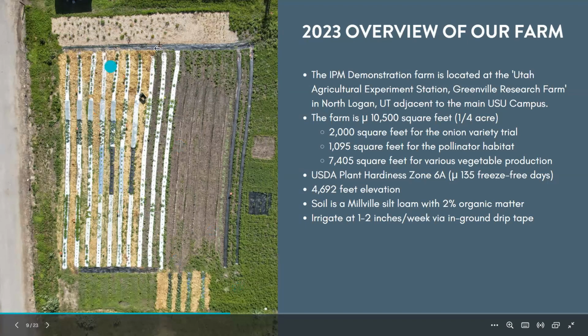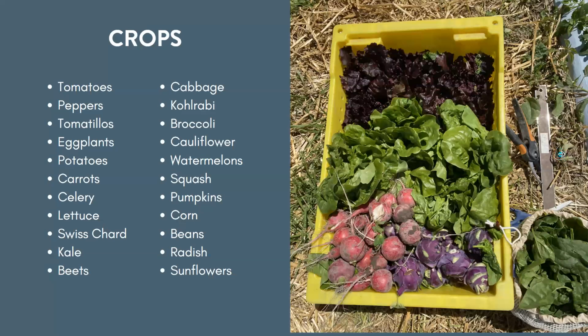So these are the different trials that we have going on. If you're wondering what we're growing there, the answer is probably yes. We have a ton of crops. The one I'm most excited for is the tomatoes. We have over 60 tomato plants. We have other solanaceae crops like peppers and tomatillos, and we have brassicas and squash and watermelons and all sorts of stuff. So we're going to have a lot of crops this fall when it comes to harvest time.